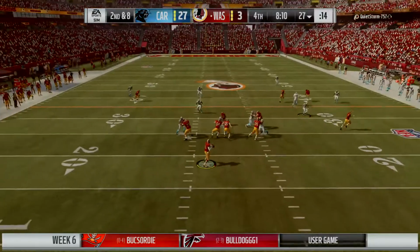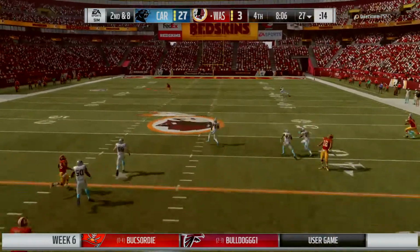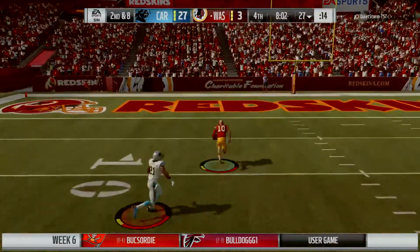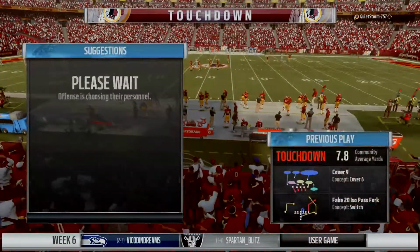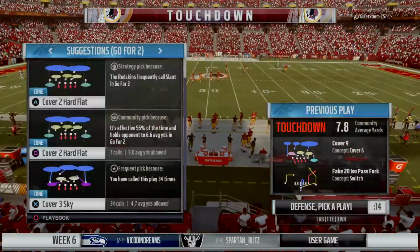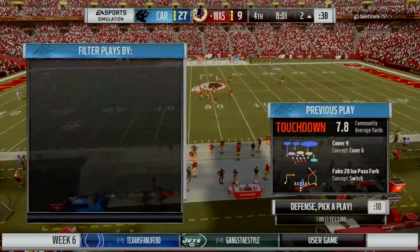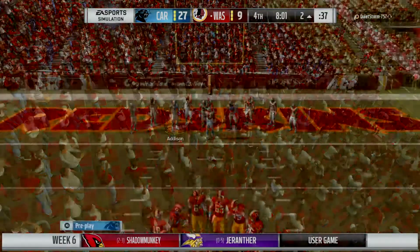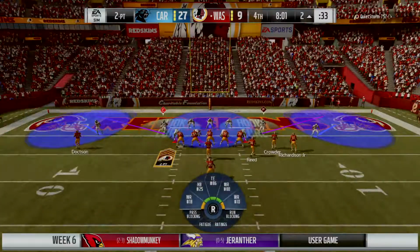Smith looking to throw on second down. Flushed to his right. He's going to let this go deep. Back over the middle. Oh, wide open. Complete. Touchdown, Washington. Paul Richardson, his first touchdown on the year. And the Redskins are able to close the gap just a bit. So here comes Alex Smith as he'll lead his guys up to the line to go for two.